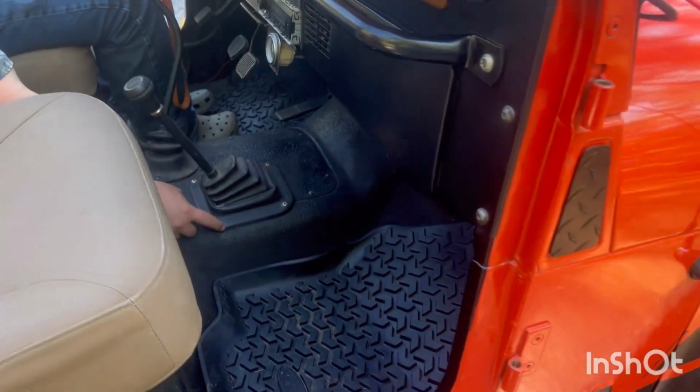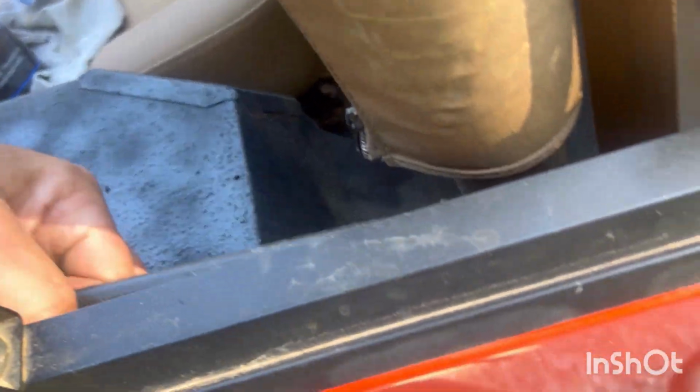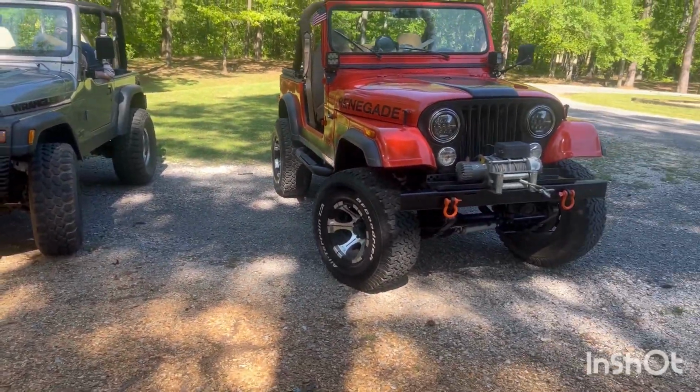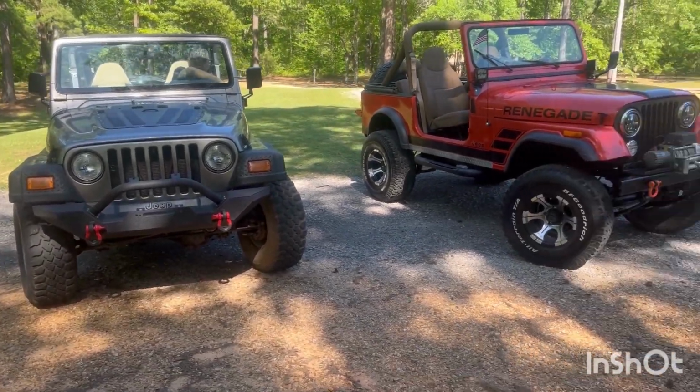Oh yeah, we gotta tighten that screw up. Yeah, put your pocket screwdriver to it. And that and this top. We ought to zip tie them down. Looks good. They both look very, very good. I don't know which one I like better.